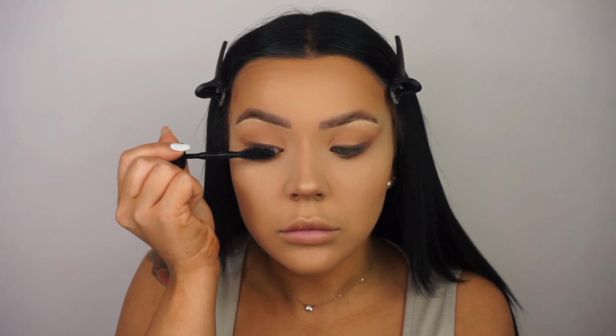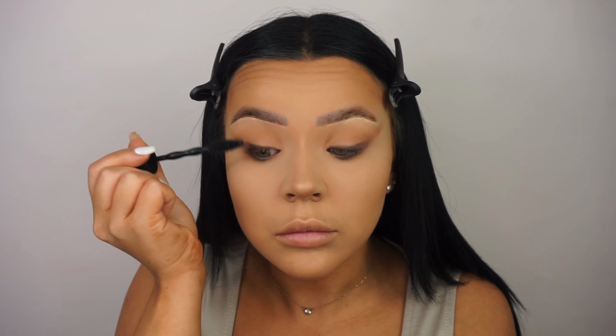Then I'm going to be taking some of my Maybelline Go Extreme mascara. Then I'm going to be taking my e.l.f. gel liner just for my top waterline.